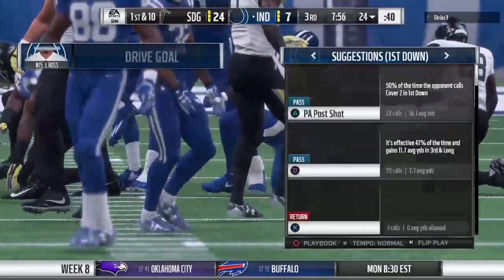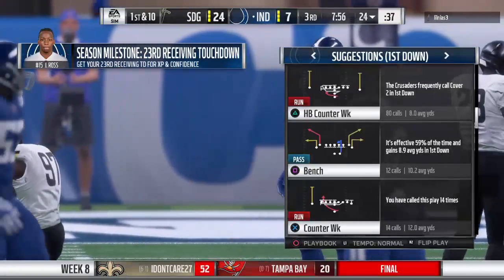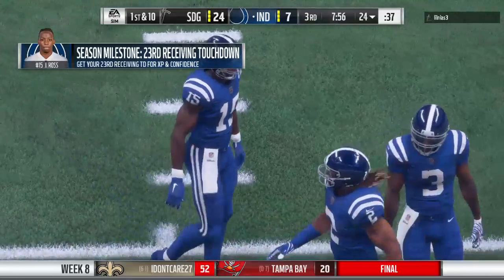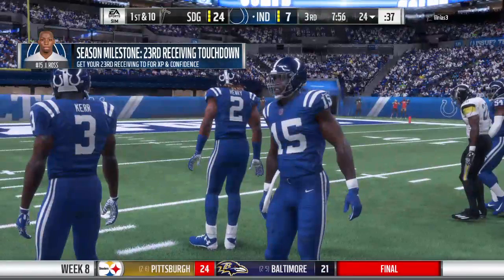Out come the Colts. They'll have it first here to start quarter number 3. They have the ball here for the inaugural drive of the second half. Pretty big deficit, though. We'll see what adjustments were made in that locker room.